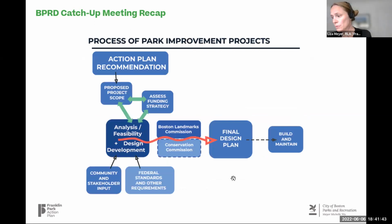So one of the things we reviewed back in April was the process of what happens when an action plan recommendation becomes a park improvement project. This was a question we heard time and again last spring. So this diagram shows the general process that we'll follow. The action plan is presenting a series of ideas, but from these ideas, we have quite a bit of work to turn them into reality.